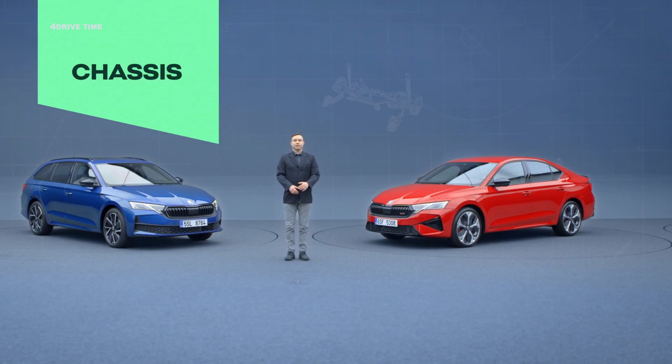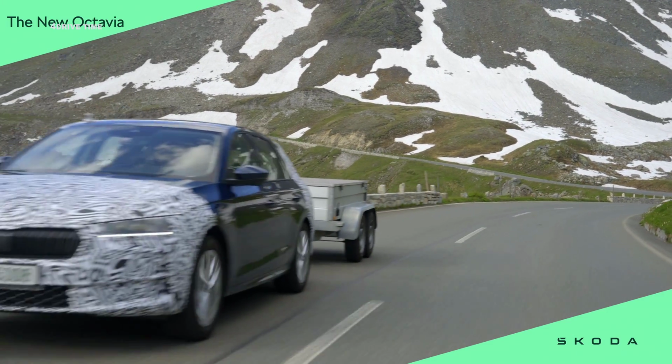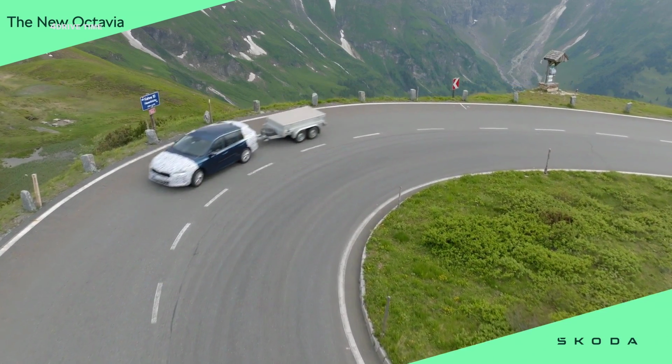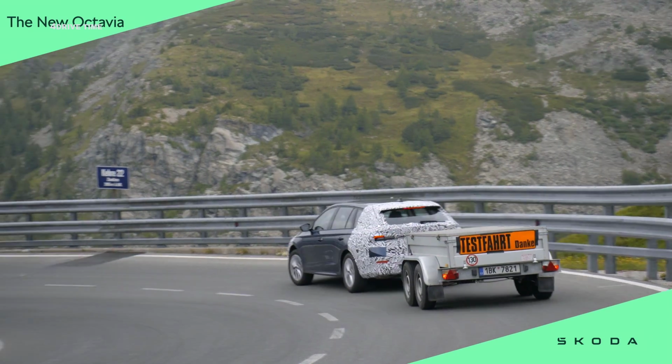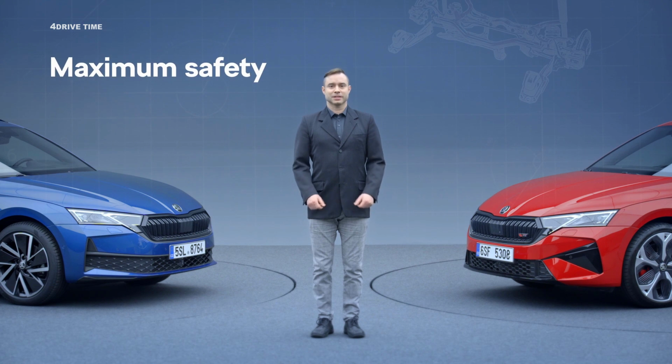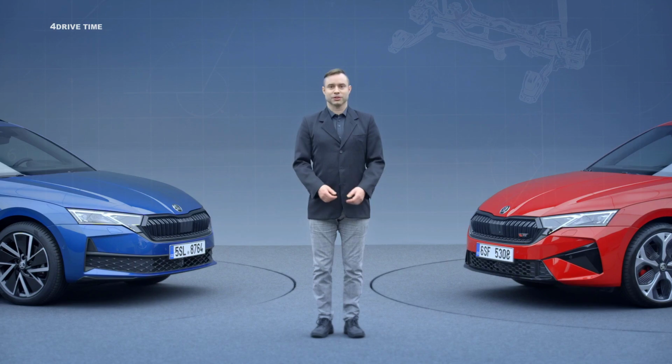A well-tuned chassis is essential to the driving characteristics of any car. The new Octavia comes with a wide range of engines, so we have selected chassis technologies based on the performance, drive type and weight to ensure maximum safety as well as excellent handling and outstanding comfort.